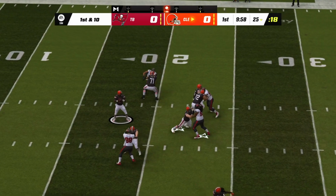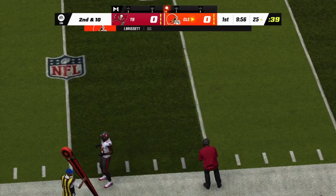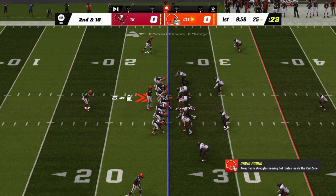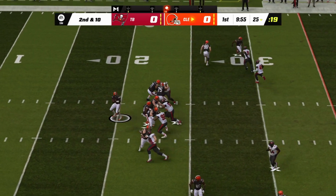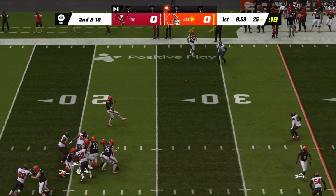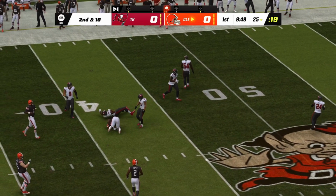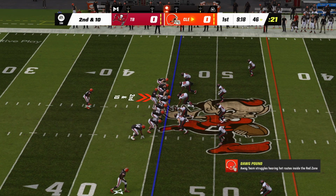Brissett going to go to the air right away. And that is caught on the right sideline, but out of bounds. So the incompletion, and now it's 2nd and 10, again from the 25-yard line. Brissett steps away to his left. That's into the hands of Donovan Peoples-Jones. So now 2nd and 10 after the incompletion on 1st down.